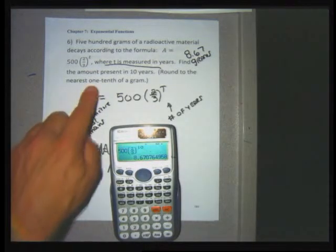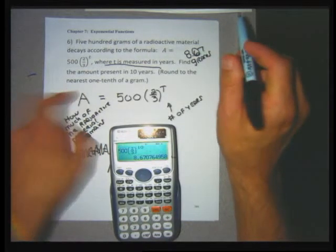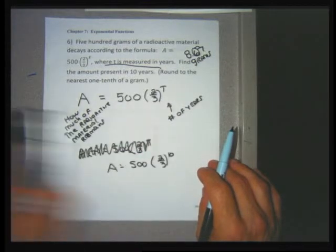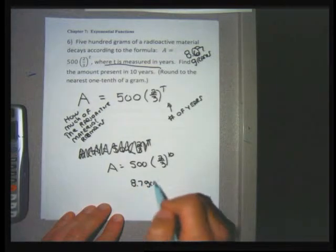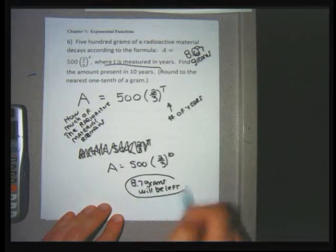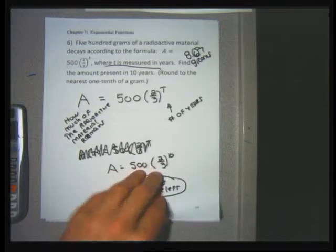But it says round to the nearest 1/10 of a gram, which is 1 decimal place. So either I'm going to say it's 8.6 grams or 8.7 grams. And because the number after the 6 is 5 or bigger, I'm going to round up that 6 to a 7. So my answer is there's going to be 8.7 grams of those 500 grams that we started with left. And again, if you just wrote the number with the single word grams or something that I understand, that's what the 8.7 represents, material, just a word would be fine.